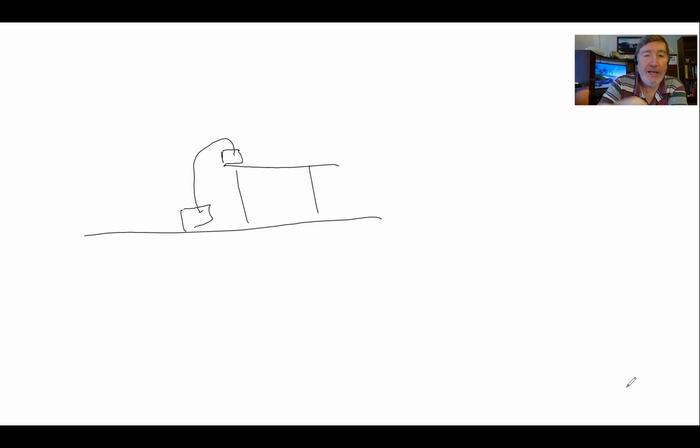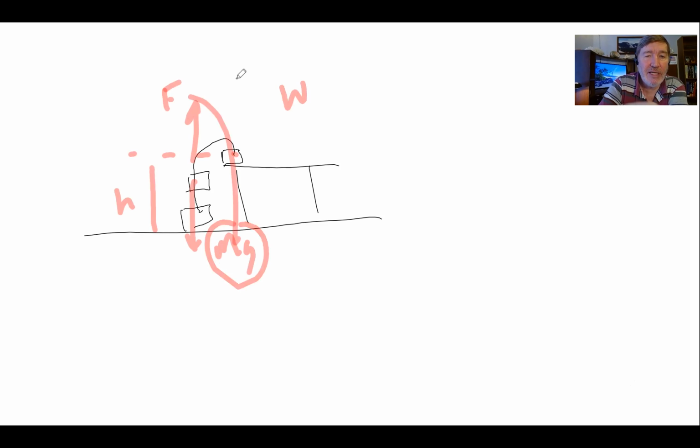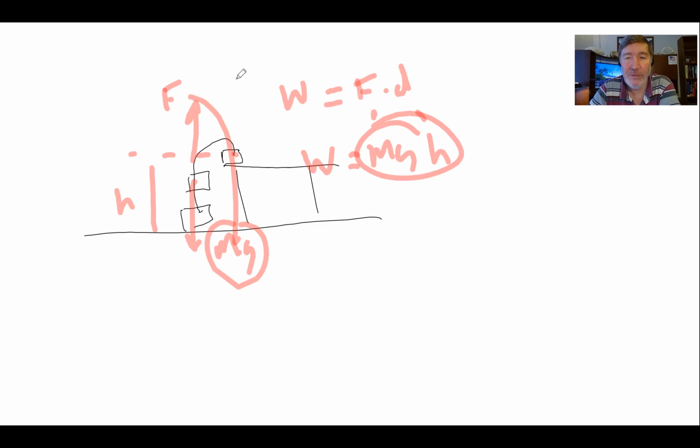Well, if we do a free body diagram on the box while it's in midair there, then we got mg going down and we've got the force going up, and we lift it up a distance that we're going to call h. And so the work that we do is that force, which turns out to be equal to mg, times that distance, force times distance, and also technically times the cosine of theta, but in this case, we don't need that. All right. And so the force is mg, the distance is h, and you say, hey, wait a minute, mgh, that sounds familiar. That is the formula for potential energy, and that is not a coincidence.